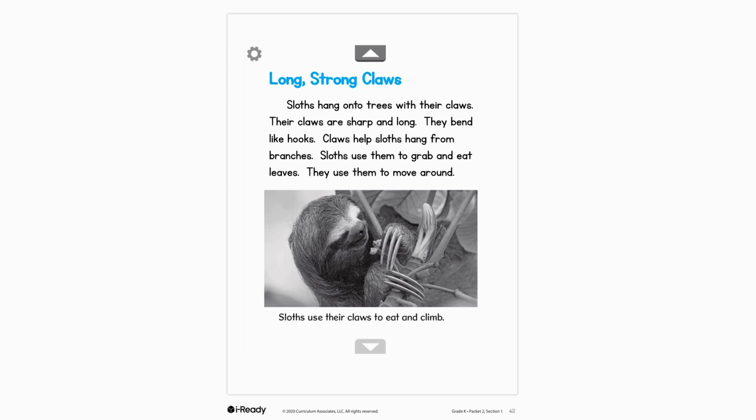Long, strong claws. Sloths hang on to trees with their claws. Their claws are sharp and long. They bend like hooks. Claws help sloths hang from branches. Sloths use them to grab and eat leaves. They use them to move around.